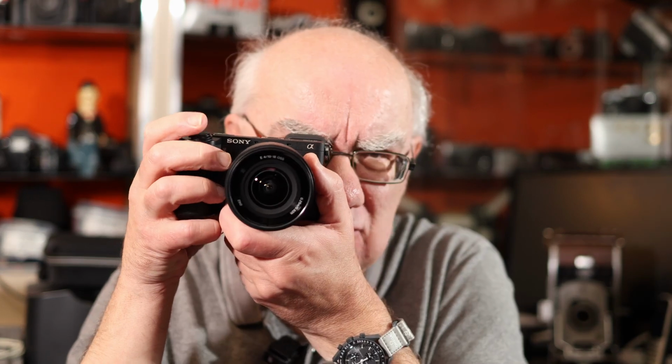I use the screen. I just move my finger across the screen, and then, well, it does help if I've got the screen available, I just move my finger across the screen and then that sets the focus point, just like using a joystick. But I find that quicker doing it that way than it would do even if it had a joystick.